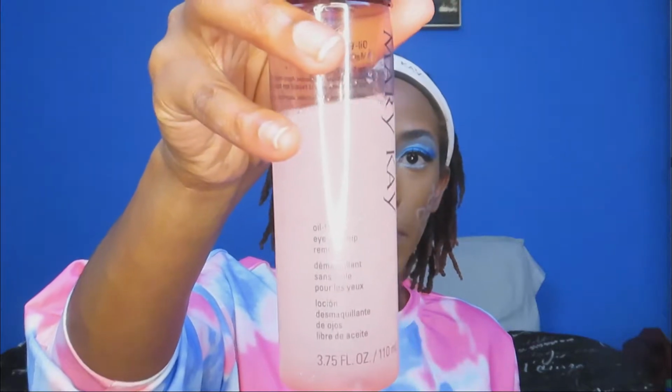So just the baby wipe and the Mary Kay eye makeup remover. You shake that up and I'm just going to put some on the wipe. I said this in one of my other videos that I know people have conflicting views on wipes, but as far as getting this amount of stuff off, yeah, we're using a wipe. So I've just got it kind of drenched in that. Now we're just gonna wipe it off.